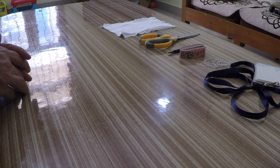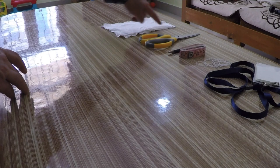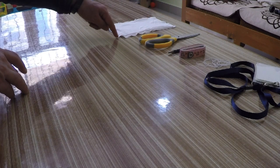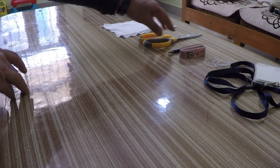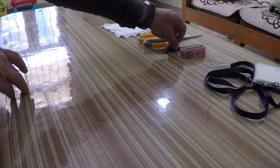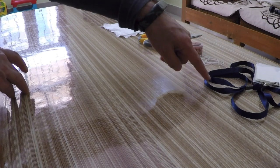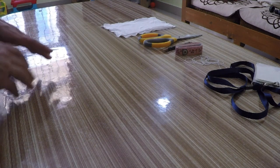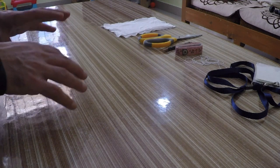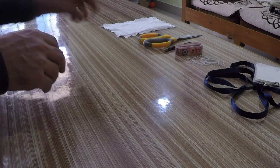The first method, we require 2 pieces of cloth, 10 inch in length and 6 inch in breadth, 1 pair of scissors, 1 marking pen, measuring tape, needle and threads, and we also require a sewing machine, which I don't have at home, so I will try to use something else to stitch my mask.